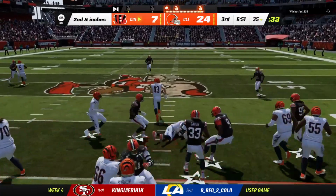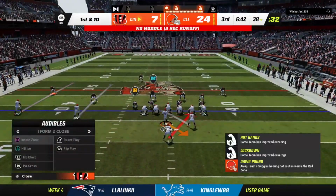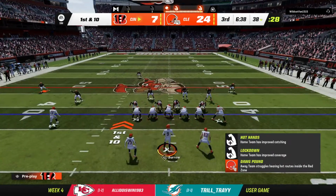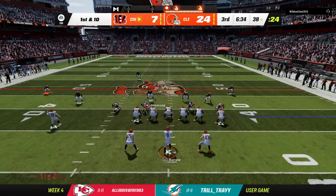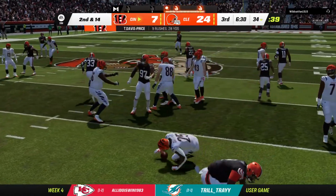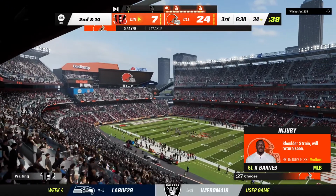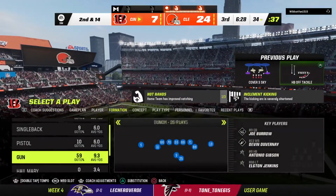2nd down, and again it's Davis Price. And he'll be brought down shy of the 40 at the 38-yard line. So here's a 1st and 10 at the 38. Davis Price once more. And he is met quickly in the backfield. Down he goes, folded like a lawn chair. That's going to go as a loss of 4, and it'll be 2nd down.